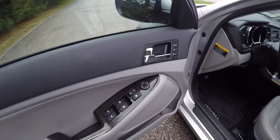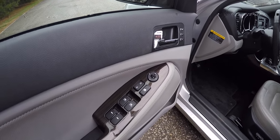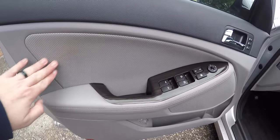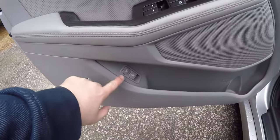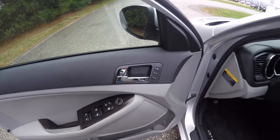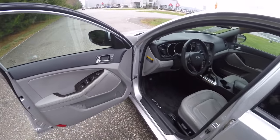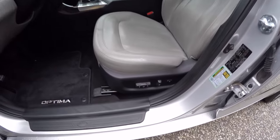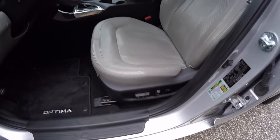And inside, we have power heated mirrors, power windows, and power door locks. Also have a wood grain trim, as well as perforated inserts, fuel door and trunk release, two driver memory, also have 8-way power driver seat with adjustable lumbar support.